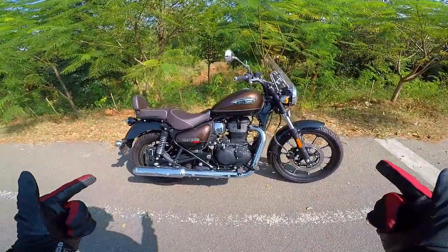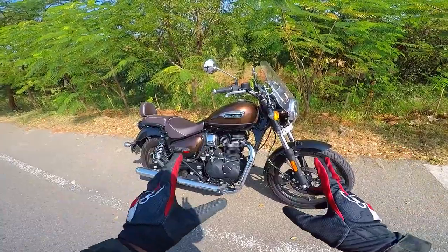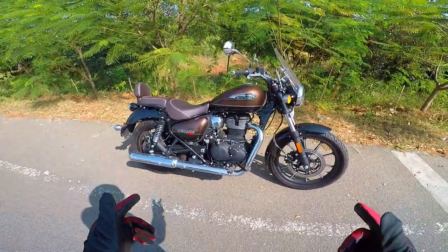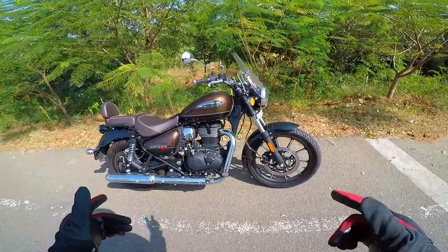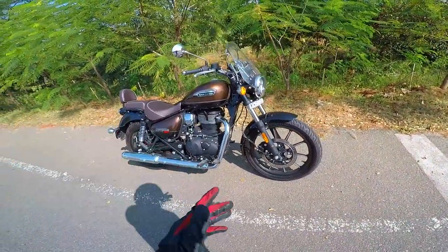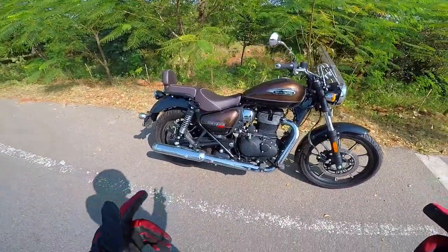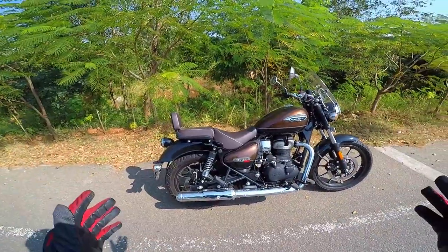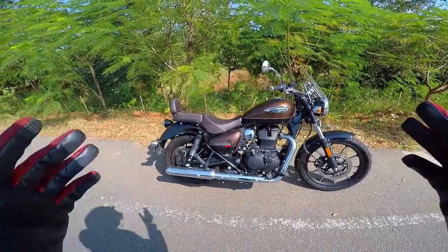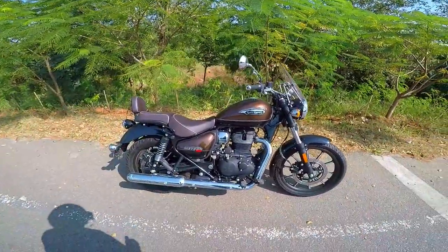Royal Enfield Meteor 350. I've done a detailed walk around of all the three variants, the Fireball, the Stellar and the Supernova, and I've already done my first ride impression, but this is a comprehensive review where I take it to the empty stretch, push it to its limits, test its high speed stability and also test what is the cruising speed for this amazing highway cruiser that Royal Enfield have launched. So let's not waste any more time, let's get started with this video.